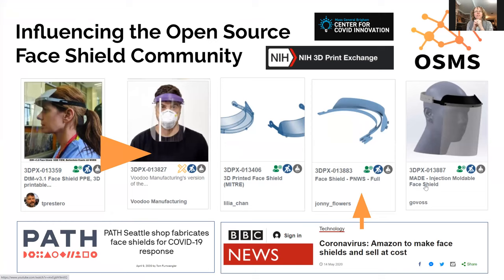And then the designs that we created and posted to the NIH website have also influenced the community of face shield designers in terms of this sort of backward visor idea, and especially leading in terms of how do we provide good protection to our healthcare providers, and especially adding that level of protection on top. So this idea, in kind of the spirit of open source, Voodoo Manufacturing is building on some of that idea, MITRE. Amazon themselves have made a new version that they're going to print and manufacture in high volume, as well as many others. And a lot of that was due to sharing some of our research.